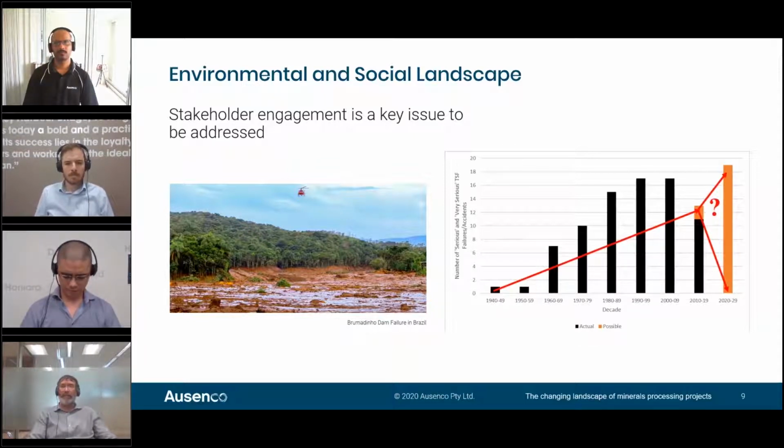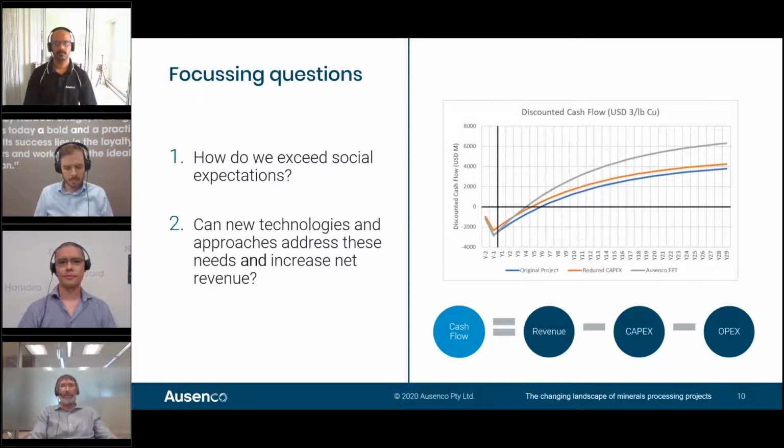So what will be the industry response over the next few years? Will tailings dam failures increase the trend up, or will we move to address those factors? And Grant will talk about some opportunities there later. So, focusing questions for moving forward. How do we exceed social expectations? Because it's not going to be enough to meet them. To meet them in the future, we're going to have to anticipate the changes and address the future needs.